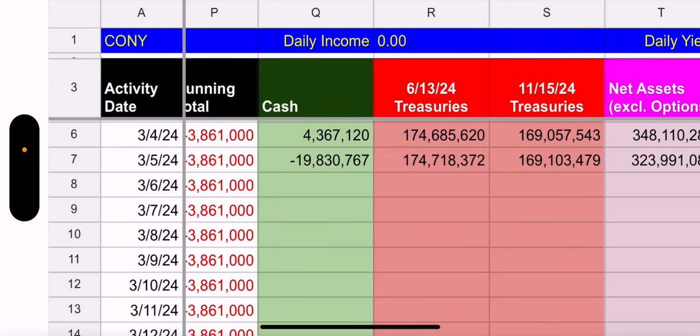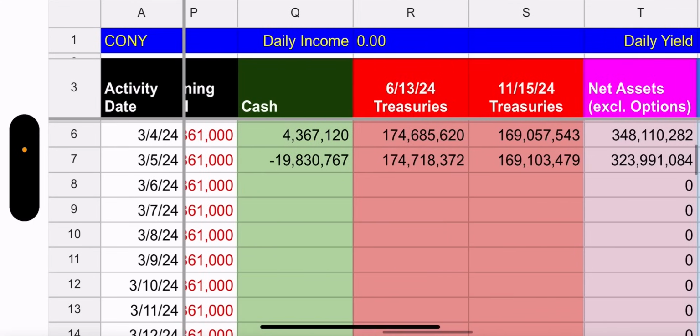So if you're wondering why you don't get paid right away, it takes some time, right? They got to get the money out, and then the broker's got to do their thing, and then there's someone in between. There's like Computershare in between. But anyway, you don't care about that.